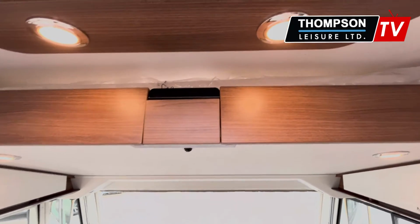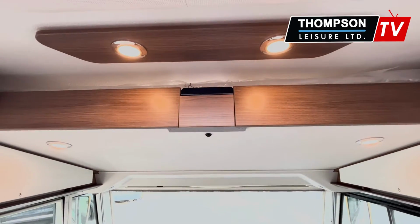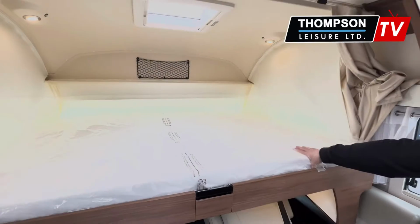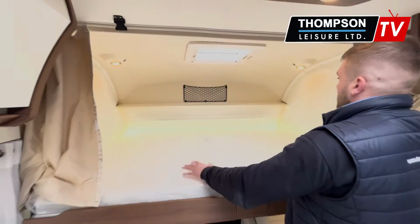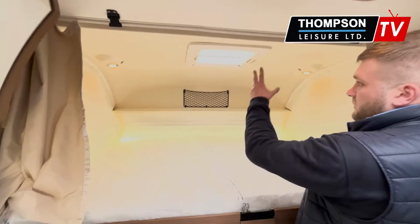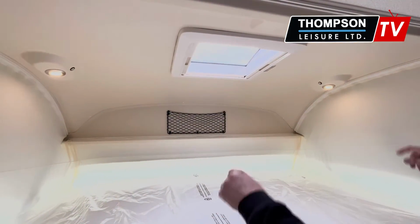Then above your driving area, that is your drop down bed for the 4th berth. So as you can see, this is your bed drop down above the cab. Lovely spacious airy feeling to it. You have your skylight there too, along with your lights.